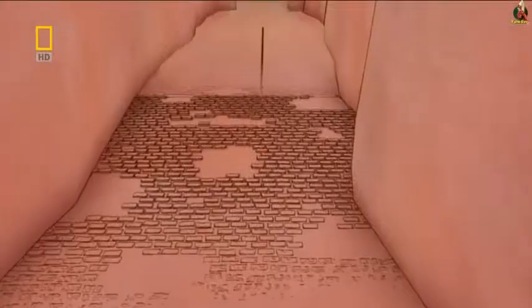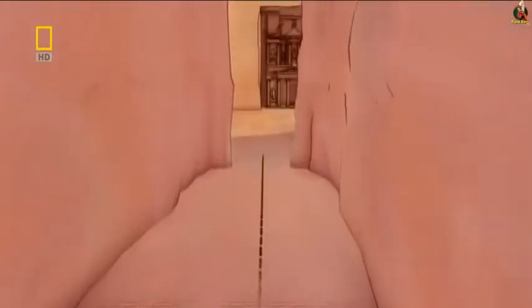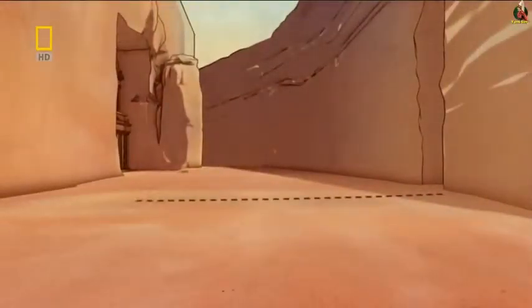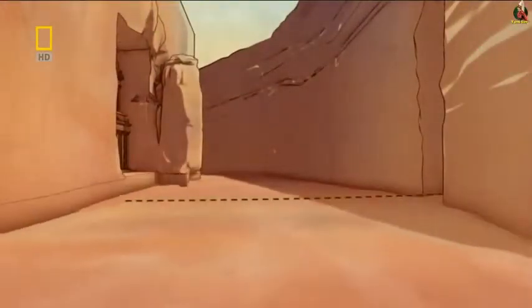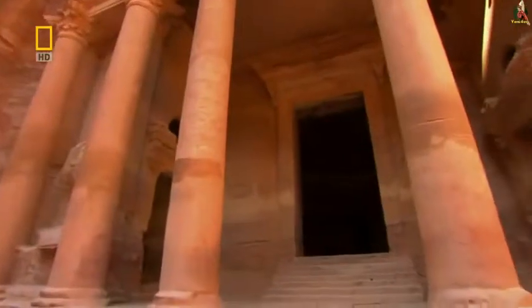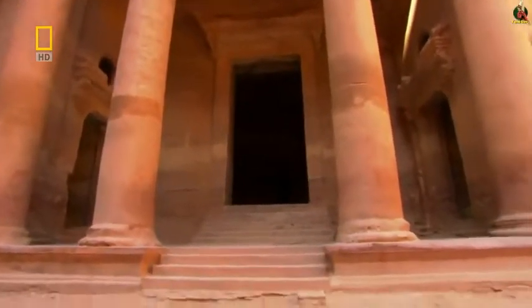But then, archaeologists made a staggering breakthrough. In 1996, they found evidence that the ground level in front of the Khazne was much lower in Nabatean times. It led one man on a journey of underground exploration to find what lies beneath and to unlock the Khazne's last secret.